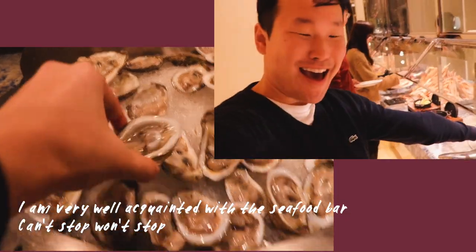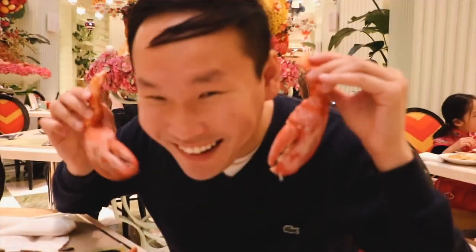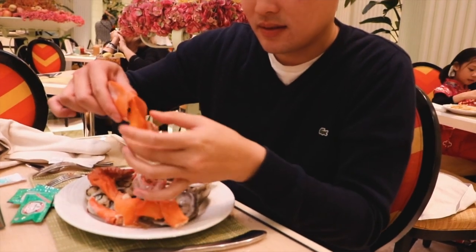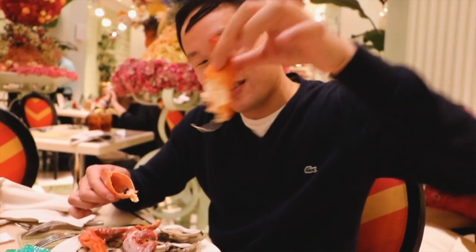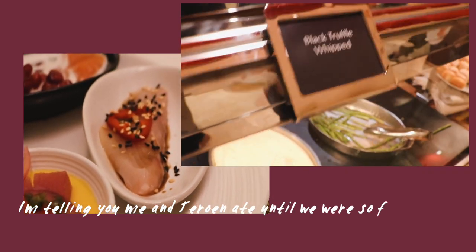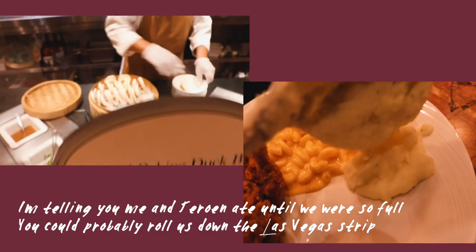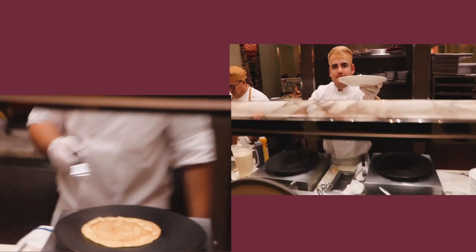Okay, this seafood station right here is my jam. And then we have all these crab claws and shrimp. I love lobster. Good. Thank you, sir.